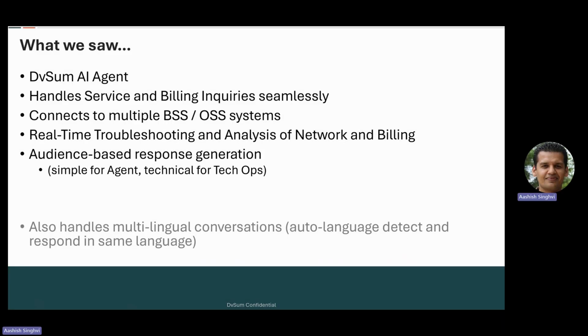What we saw was the DvSum AI agent handles service and billing inquiries seamlessly. It connects in real time to the BSS and OSS systems, does troubleshooting and analysis for both network and billing, and generates responses that are audience friendly, whether simplified for the agent or more detailed for the tech ops. And it also has the ability to handle multilingual conversations, from language detection to responding back in the same language.